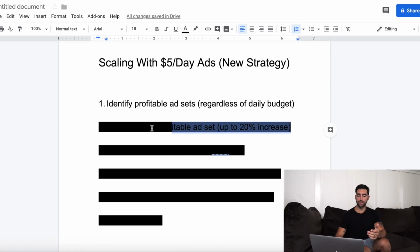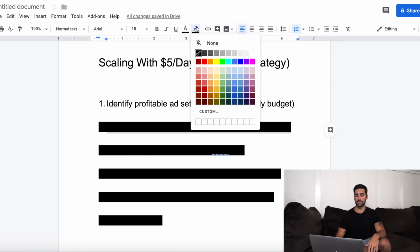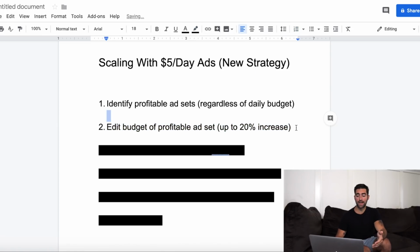So then after you've identified those profitable ad sets, you want to go ahead and edit the budget of the ad set. There's a big debate on, should you edit the budget of the ad, or should you just duplicate? Right now I'm actually using both, but one thing I've been using for years now is editing the budget. That's going with Facebook's advice, and it's one thing that I've seen work very well.